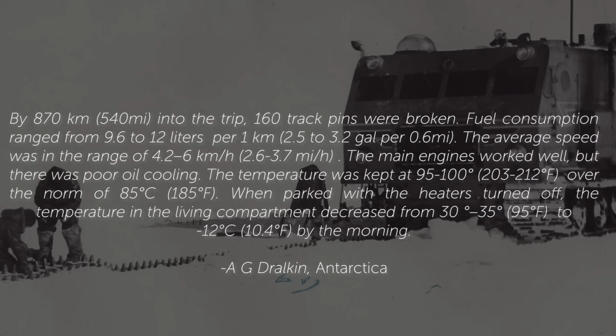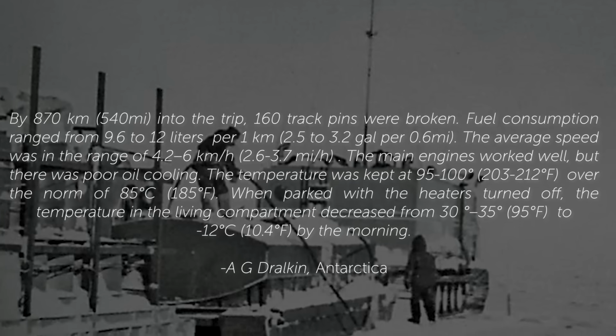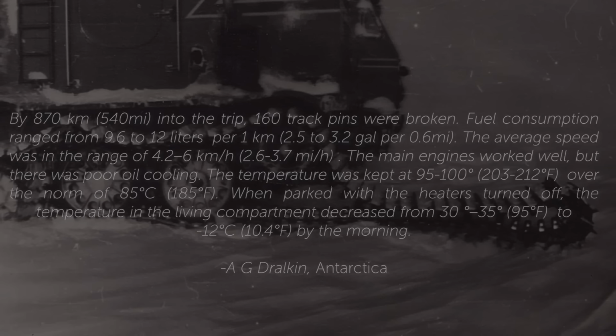By 870 kilometres into the trip, 160 track pins were broken. Fuel consumption ranged from 9.6 to 12 litres per 1 kilometre. The average speed was a range of 4.6 to 6 kilometres per hour. The main engines worked well, but there was poor oil cooling. The temperature was kept at 95 to 100 degrees over the norm of 85. When parked with the heaters turned off, the temperature in the living compartment decreased from 30 to 35 degrees to minus 12 degrees centigrade by morning.